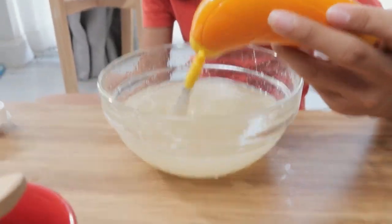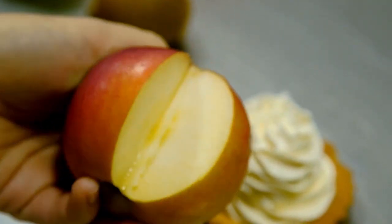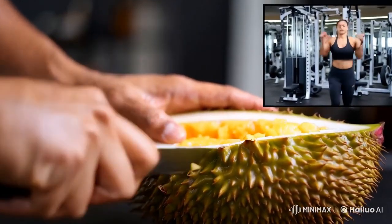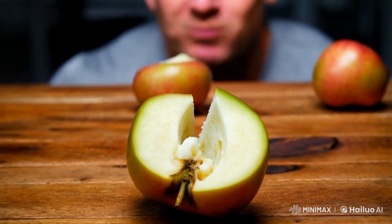Last but definitely not least, custard apple. This creamy fruit delivers 2.1 grams of protein per 100 grams and is a carb-rich delight for refueling those glycogen stores after a workout. It's the perfect dessert-like snack that helps your muscles recover while satisfying your sweet tooth.